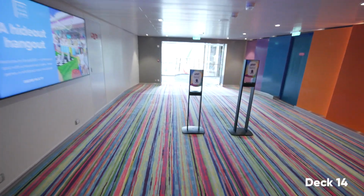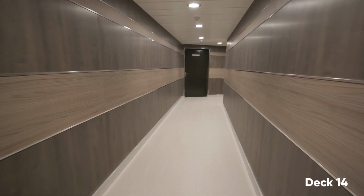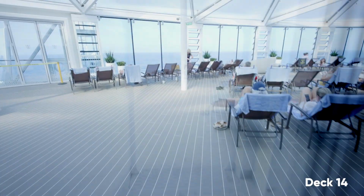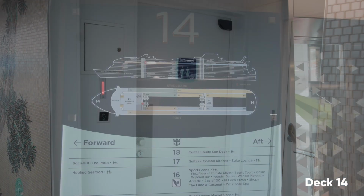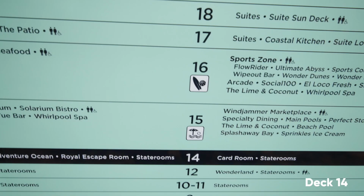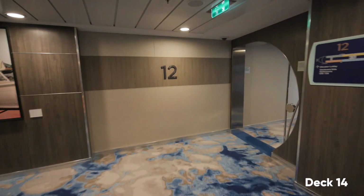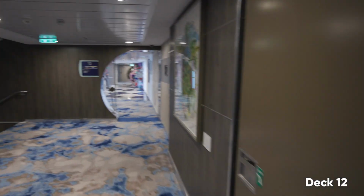Let's move out of Adventure Ocean and back towards the front of the ship. All the way forward here on deck 14 is the front entrance to the Solarium on deck 14. Came out that door. There's also a restroom up here. So I'm back here in the front elevator area of deck 14, and there's no deck 13. I guess it's a superstitious thing, but we're gonna hit one thing on deck 12, which is towards the rear of the ship. So let's walk all the way back towards the rear of the ship to the rear elevator area and go down to deck 12, and we'll see what's there.